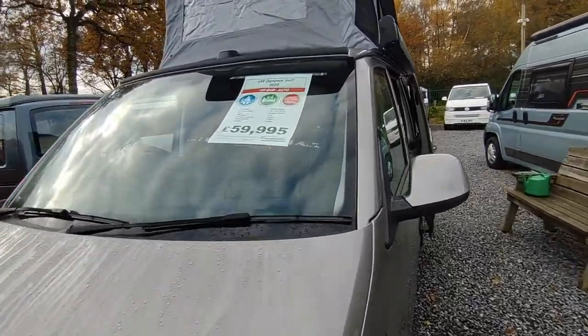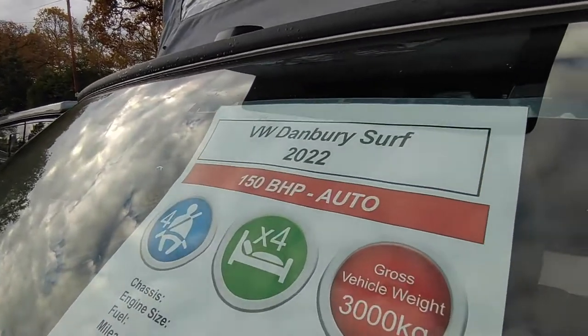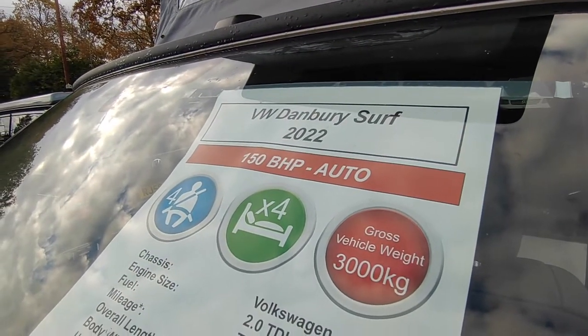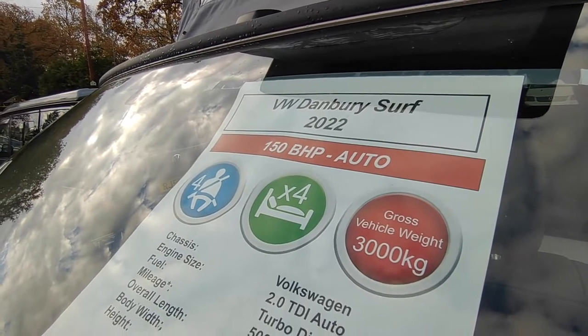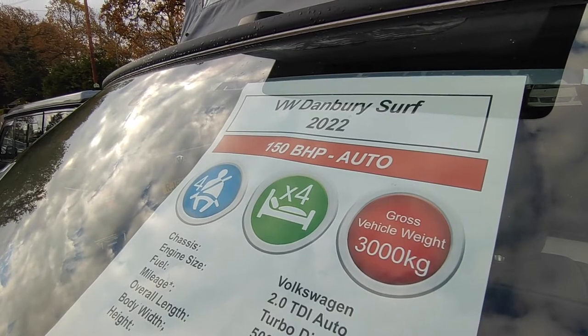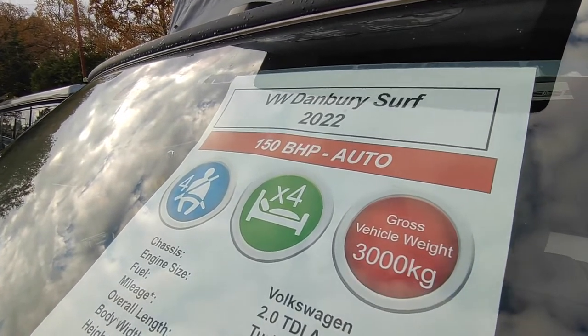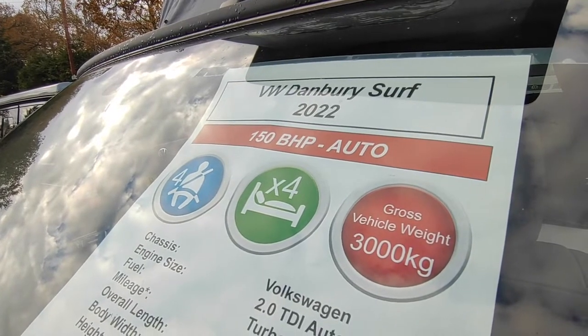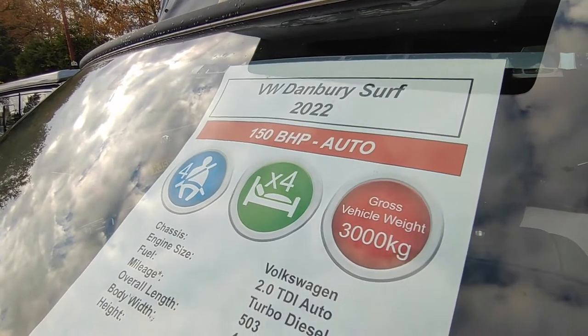So she's a Volkswagen T6.1, I think we're on now, Danbury Surf, this year's model, 2022. If you wanted to order a new one of these to this spec, you'll be paying thick end of 70 grand and wait until well into next summer if it ever turns up. So this is a great buy for someone. It's the 150 brake 7-speed DSG automatic, which is the one to have on the Highline top of the range transporter chassis.